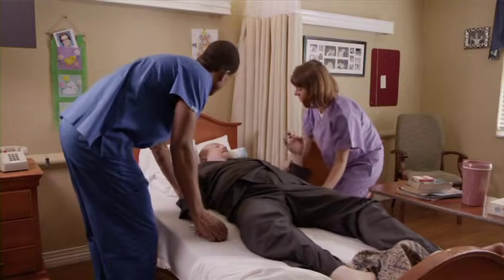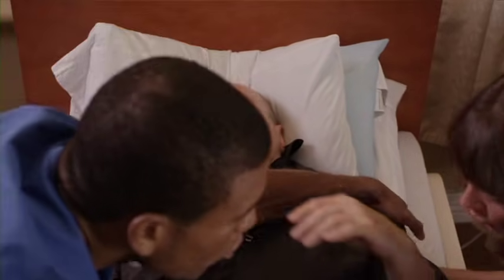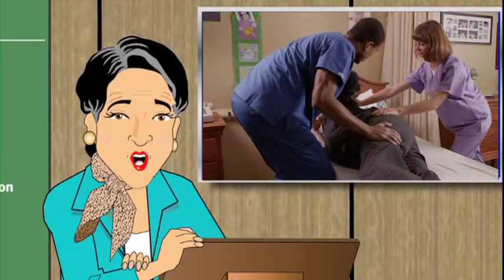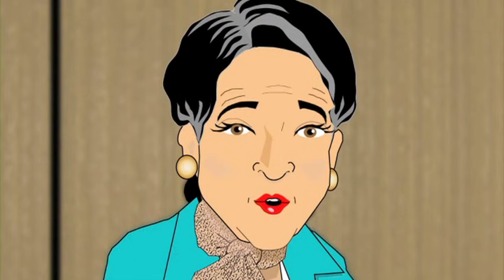Fall prevention in and around the bed is really critical to us, and turning in bed is really high on the list. If the patient is too large or difficult to manage, get help from a coworker. And remember, always turn the resident slowly. But now I will tell you another situation where bedroom falls commonly occur, and it involves using the bathroom.